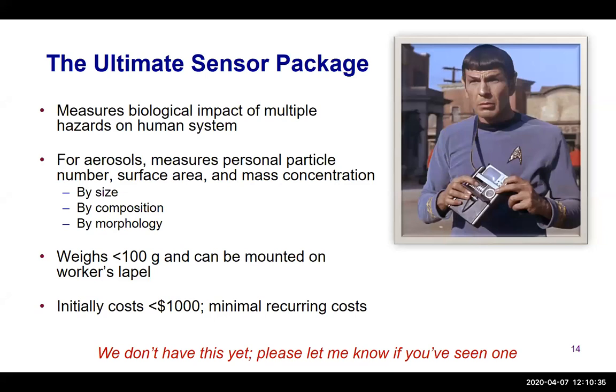I've done a lot of work with aerosols, and so for aerosols, I think the ideal thing would be to measure personal particle number concentration, surface area, and mass concentration by size, by composition, by morphology, something that weighs less than, let's say, 100 grams and can be mounted on a worker's lapel, and initially costs less than $1,000 with minimally recurring costs. We don't have this yet, but if you have seen one, let me know.